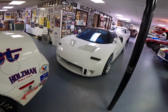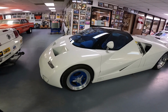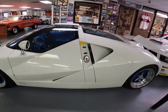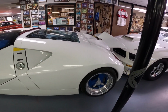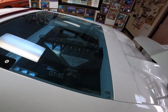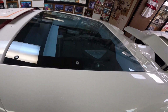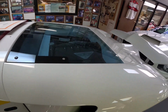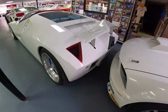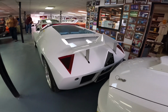Okay. This is a car Ozma's excited about. This is a 1995 Ford GT90 Concept car. It was never put into production. It is a V12 with four turbos. It's absolutely insane. So we don't run heat. We don't run air conditioning. Ford estimated this car to hit 250 miles an hour top speed when it was released in 1995.